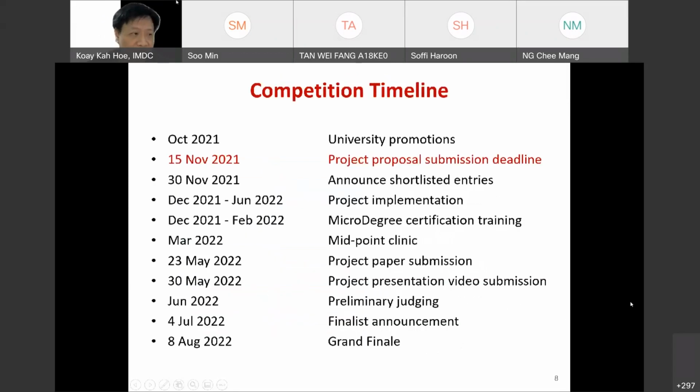So this slide shows you the exact timeline. The first date is 15 November, which is the deadline for you to submit your project proposal. You just enter the website, and there's a form for you to fill up and submit your project proposal. Then the shortlisted entries will be announced by the end of November. Once you are shortlisted, you can start to implement your project.